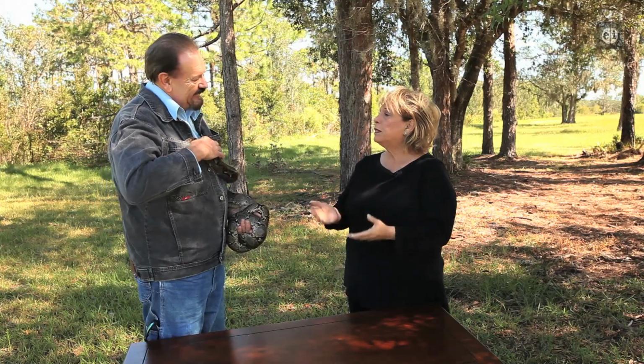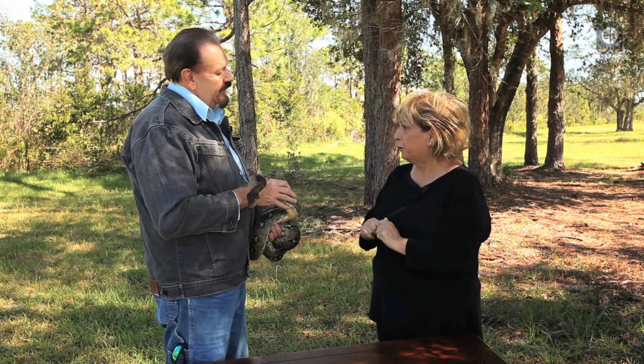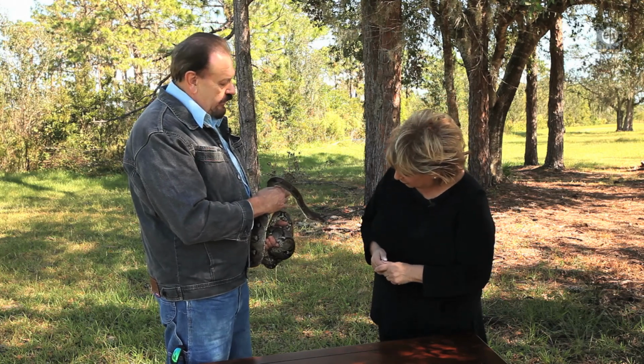You are a herpetologist. Please tell us what that really means. It's a relatively loose term these days, but it's someone who works seriously with reptiles and amphibians. So who do we have here? This is a little girl who's a reticulated python. They're found in the old world. They're found in Malaysia, Indonesia.